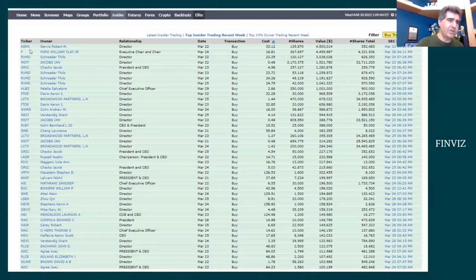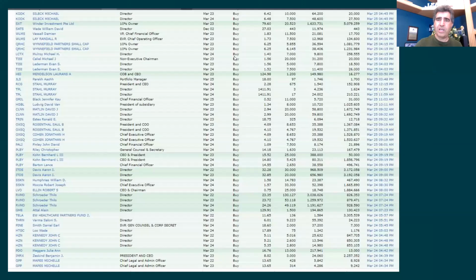So you can see in ASPN, we had the director, he bought 135,000 shares at $33. It was 4.5 million. Right behind him was William Ford, the executive chair. He had 4.499, which is 4.5 million. So we want to take a look at that. First of all, I want to see the big volume coming in. And with that in mind, I would also like to look at the cluster buying.